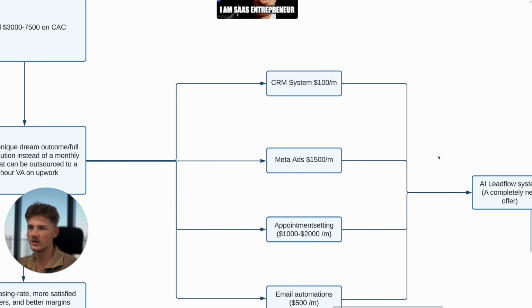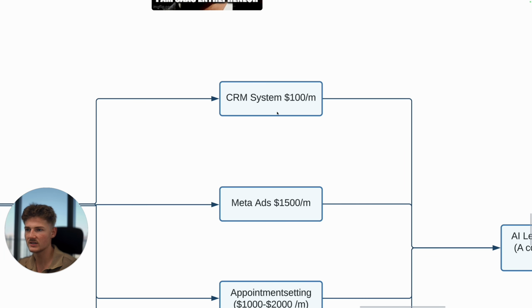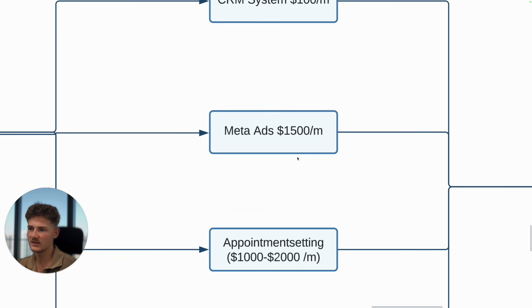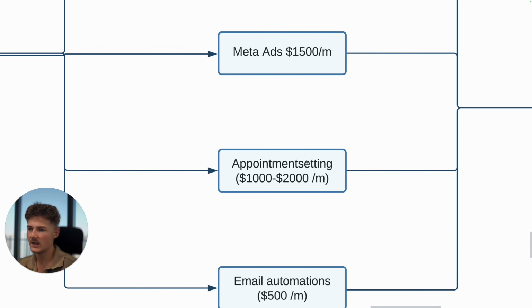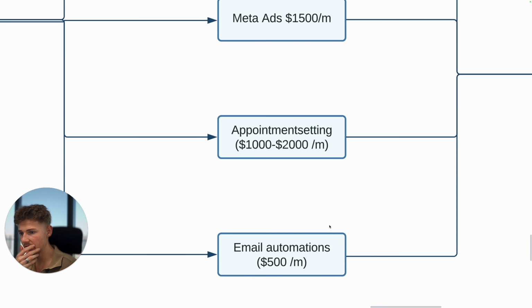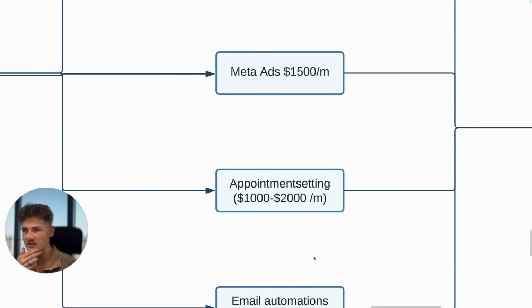So all these individually: if you're selling a CRM system by itself, it's roughly $100 a month. If you're selling Meta ads by itself, it's roughly $1,500 a month. If you're selling appointment setting, and you're doing a good job, that will be anywhere from $1,000 to $2,000 a month. You can even charge more, but it's very, very hard to scale an appointment setting agency simply because you're managing so many people, so many VAs. Then you have the email automations. That's also $500 a month.